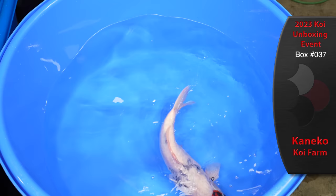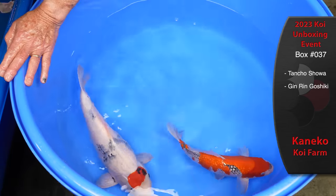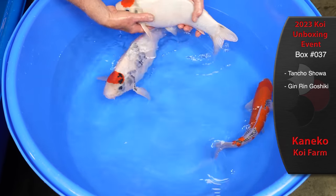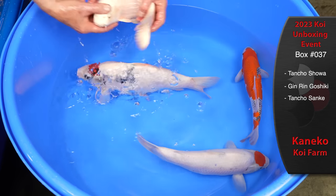Here we have a Tancho Showa. Though the black is not developed yet, the conformation on this fish with the matching mutuguri and the pectoral fins is just wonderful. We have a Ginrin Goshiki along with a Tancho Sanki.